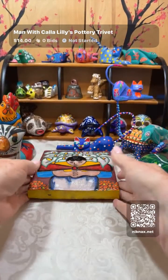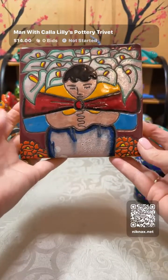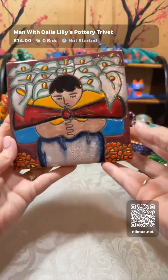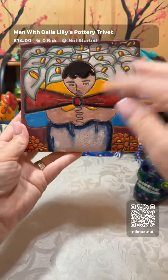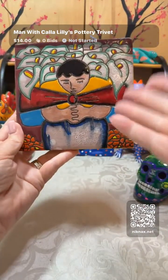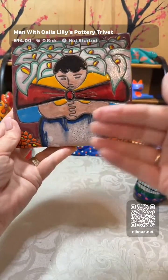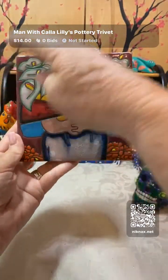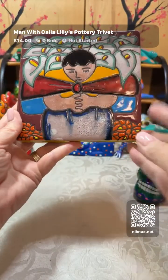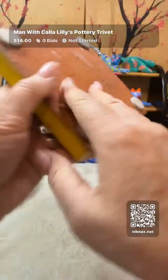This is right here in front of me. This is a beautiful Talavera tile of, you've seen that as a Diego Rivera that did that artwork that had all the calla lilies, people carrying the calla lily baskets. And this is a boy or a gentleman. It could be a woman with her hair tied back as well. So any of that, carrying the big baskets of calla lilies down. Beautiful painting, a shiny glaze, other flowers in the background here.